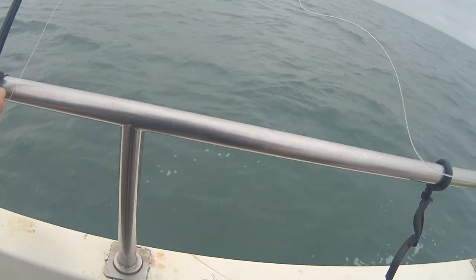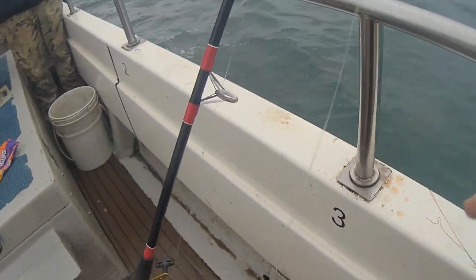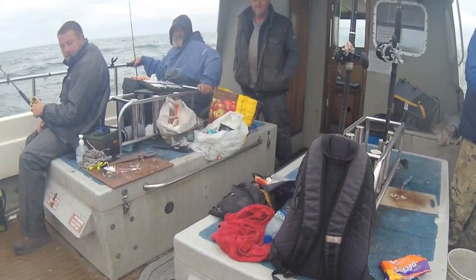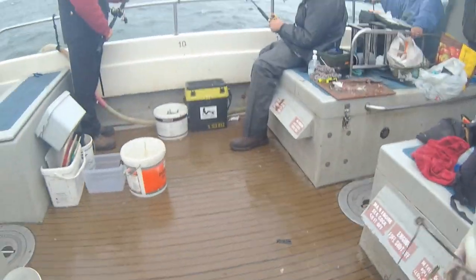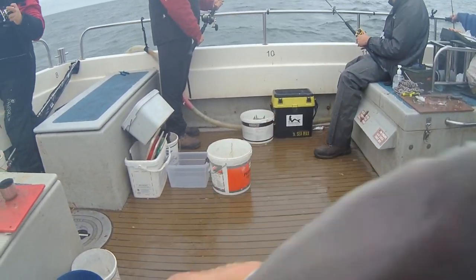Then, finally, I achieved my target species. So, I'd actually managed to boat a tope. The trouble was, this one was probably only 2 to 3 pound, and I know there's bigger ones down there. So I got this one back and carried on fishing.